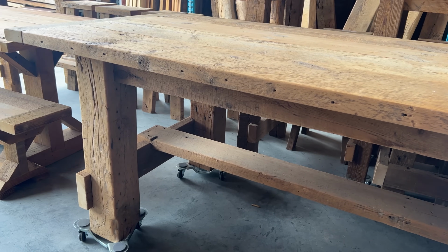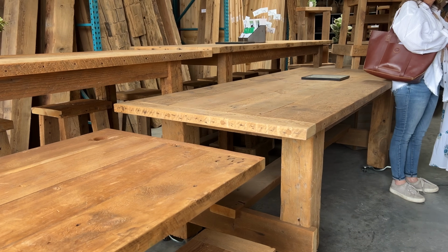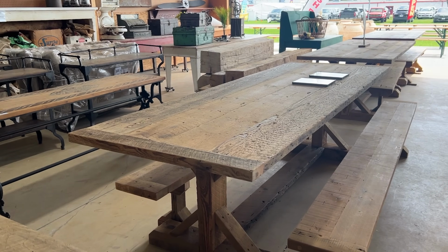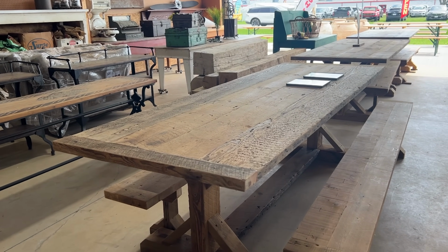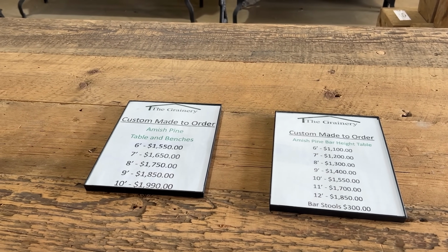We got a dining room table and a bench. So we wanted something really clean, big, but we love that this one's handmade. It came from the Amish community, and he sources all of his furniture from an Amish builder, and you can custom order, but this was the perfect size table.